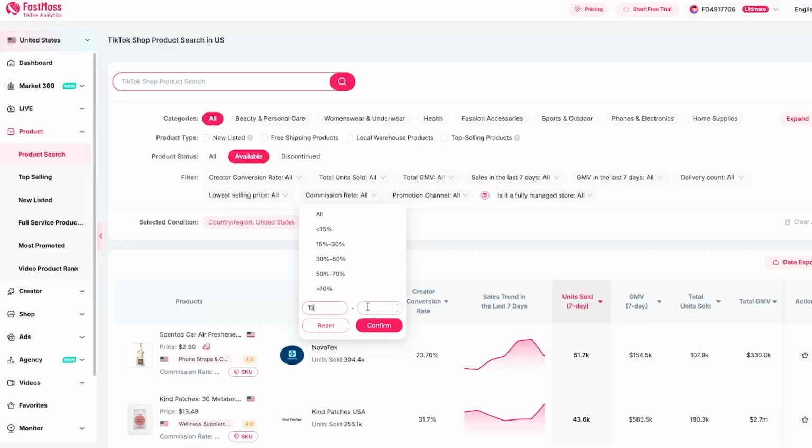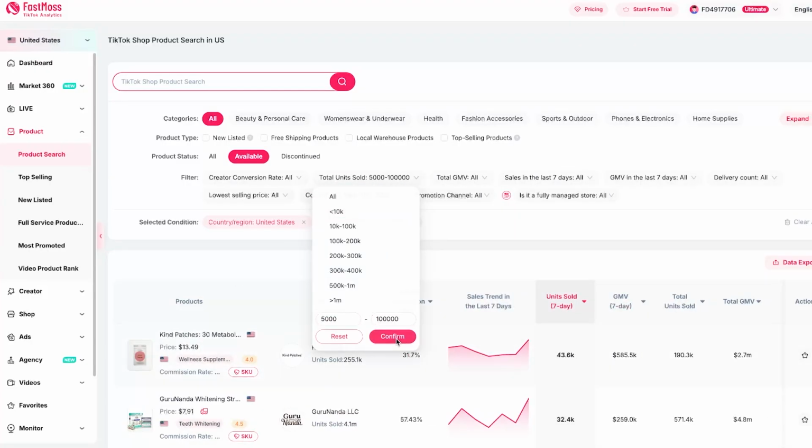Either way, you're getting access to the same data that's helping top sellers stay ahead of the competition. The only difference is whether you want to just use the tool or also make money from referring it to others.